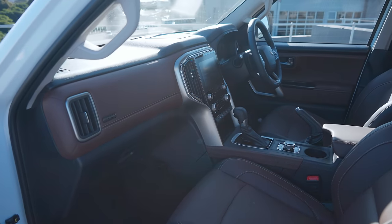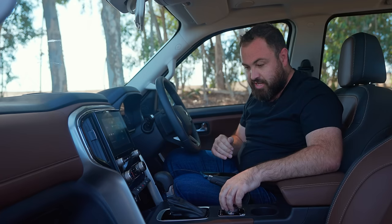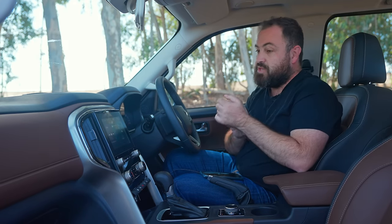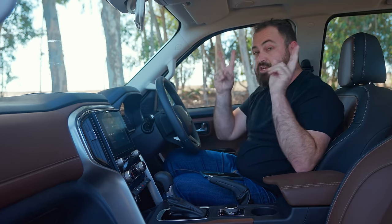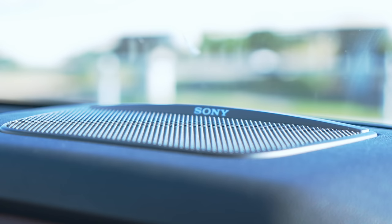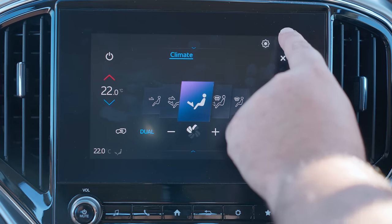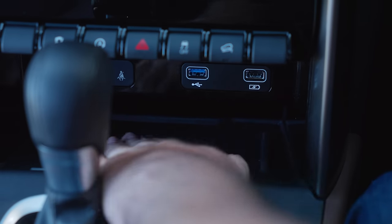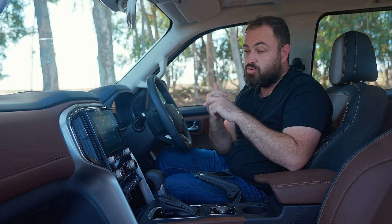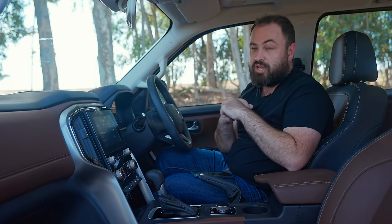And there's things like terrain response, which is quite fancy. It's sort of Land Rover-esque. You operate that down here. And generally speaking, it's just a well-specced, well-put-together cabin. You've got a 3D immersive sound system from Sony, touchscreen infotainment with Android Auto and Apple CarPlay, two USB ports down here, a wireless phone charger, again, another thing you won't get in the Fortuner. You've got a cooled glove box, which is pretty cool. That's a nice thing for when you're adventuring.